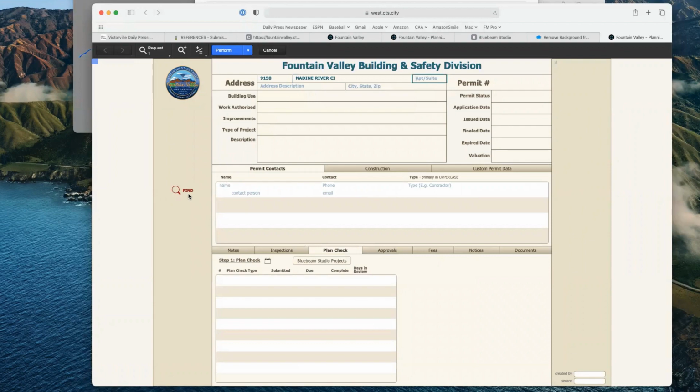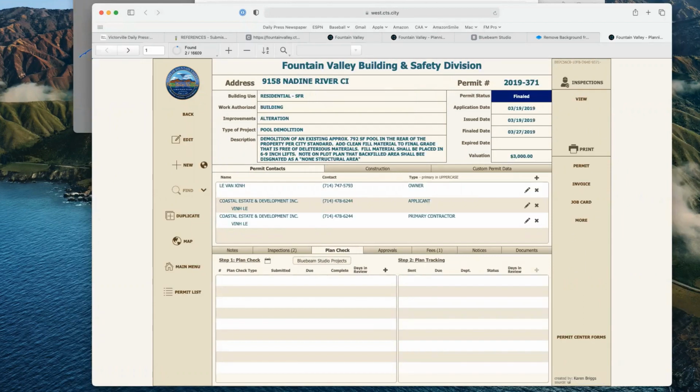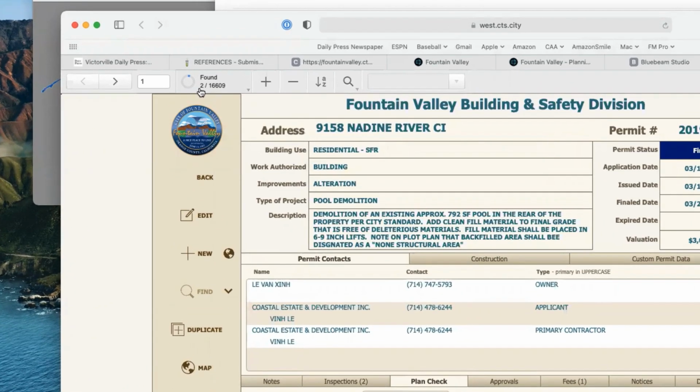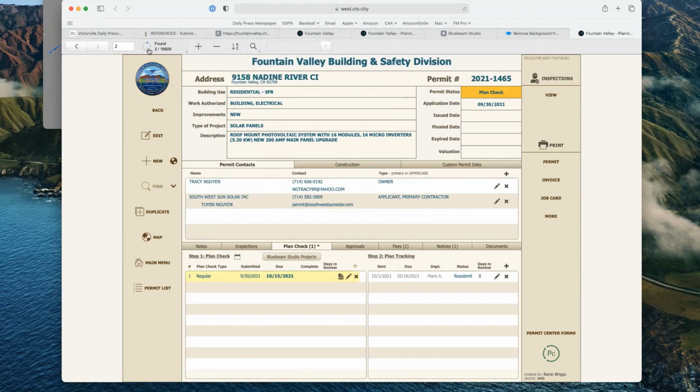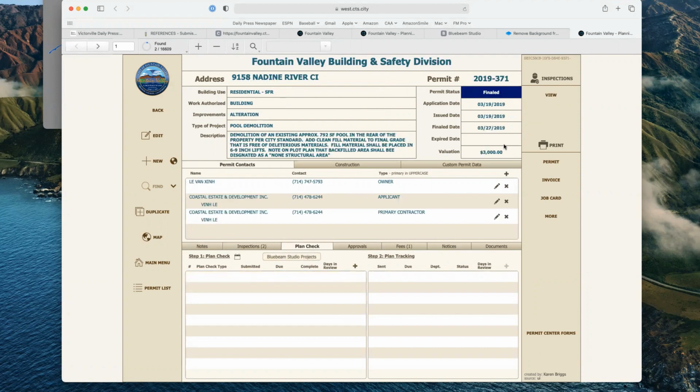And it found, actually, this is a good example. It found 2 permits. You see up here at the top, my find resulted in finding 2 records. Okay, so we're on record 1 of 2. If I use these arrows, there we go. I'm now on record 2. So there've been 2 permits. When was this last one done? 2019. This is a 2019 permit. They did a pool demolition. So I now found the second record.